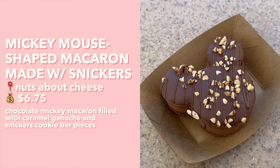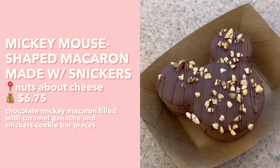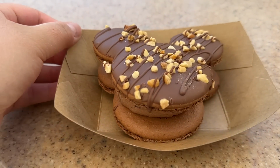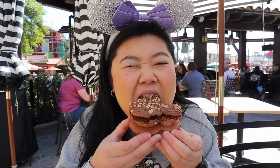I think so. Yeah, and then of course we had to try this Snickers macaron. It's a chocolate macaron filled with caramel ganache and Snickers bar pieces. And this thing is huge. Look at how big it is compared to my face.